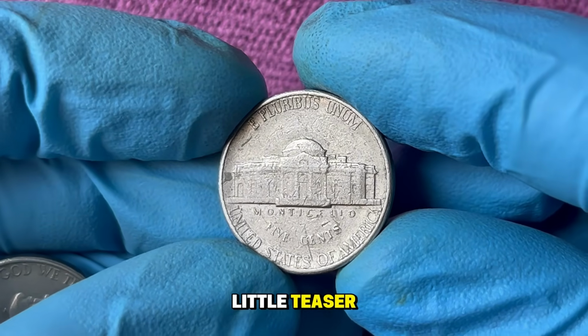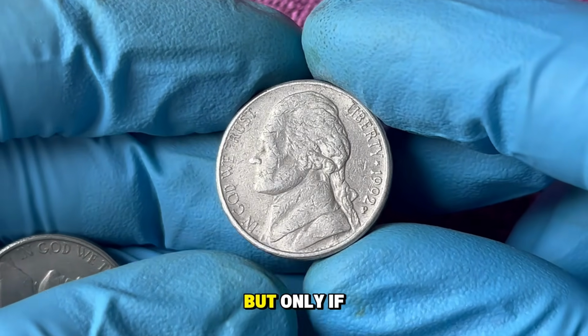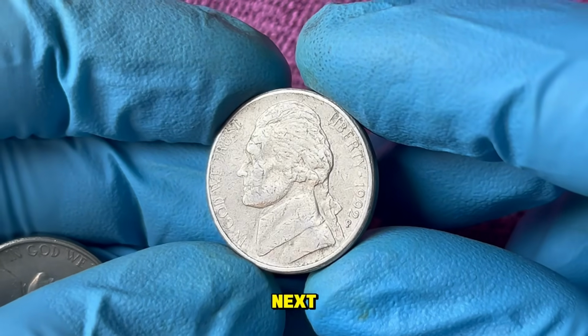And here's a little teaser: What if I told you there's a rare penny that's worth even more? But only if you know exactly what to look for. Stay tuned, because I'm revealing it next.